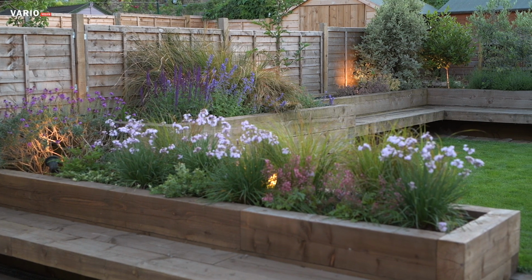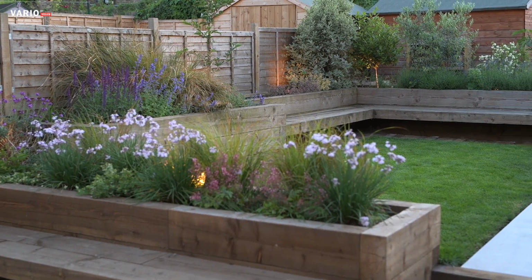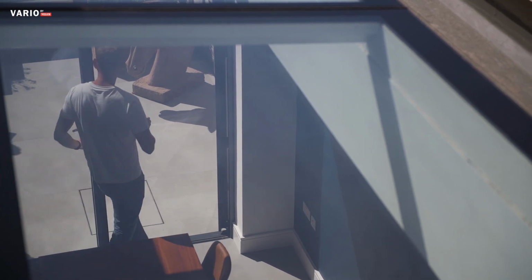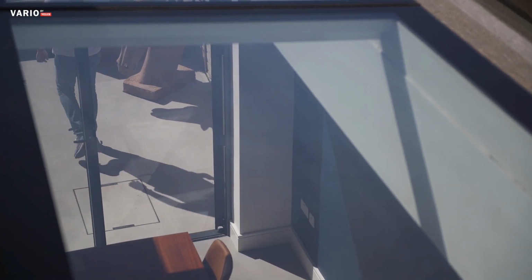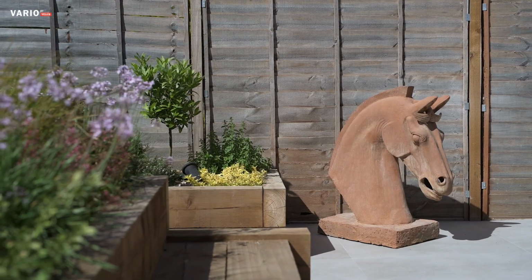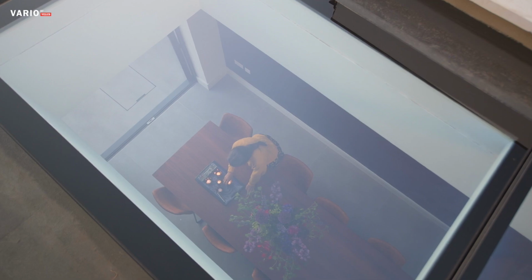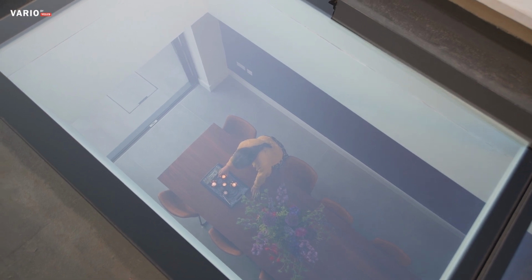We originally were going to have 3 smaller roof lights in this space. That wasn't ideal, we just never thought we could afford to have a bespoke large roof light. But when we realised that the Vario by VELUX did a bespoke roof light, whatever size you wanted for an affordable price, it was a no-brainer. It brings in lots of light, there's only 1 break in the glass, so you can see almost an uninterrupted view of the sky.